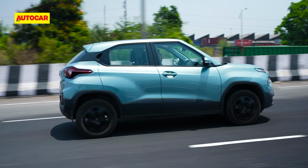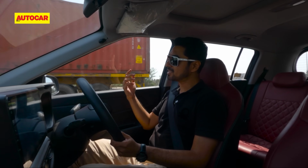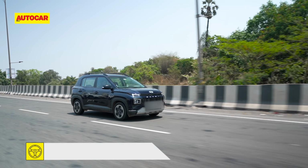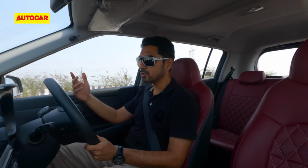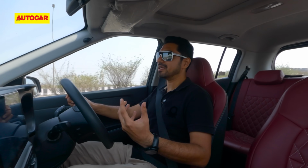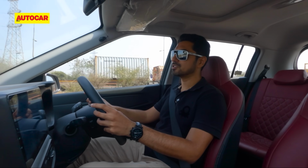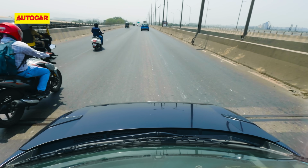Time for the Hyundai Exter Hy-CNG Duo. We've said it before and I'll say it again, the Exter comes across as the smoother and more refined car of the two. Not only does its 4-cylinder engine feel quieter and freer to rev, even its controls are a lot lighter and easier to operate. To start with, the gearbox is buttery smooth, the clutch is light, and even the steering, it feels like an ideal setup for a city commuter.